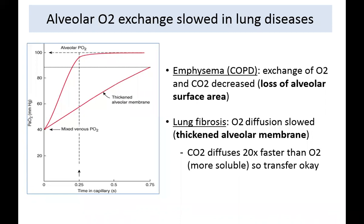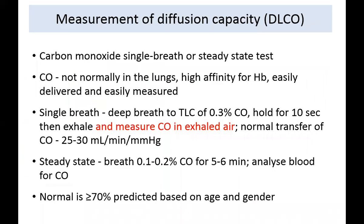So you lose area, diffusion goes down. You thicken the membrane, rate of diffusion goes down. So there is less gas exchange in the alveoli in people with emphysema and in people with lung fibrosis. And it's important to know the level of this. So there's a test that you will come across that measures the lung diffusing capacity.